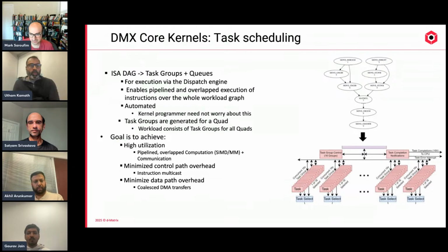All right. So I mentioned the first part of the kernels is the directed acyclic graph generation. Once the directed acyclic graph is generated, the next step is to convert it into a set of task groups which get allocated to queues. Earlier in the presentation, we talked about the dispatch engine, a piece of hardware present in every single quad of the chip, which dispatches instructions. Because we have so much parallelism on the chip in terms of spatially distributed memory as well as compute units, we want to dispatch all of these instructions in parallel where parallelism can be applied, and in series where something has to be executed in series.